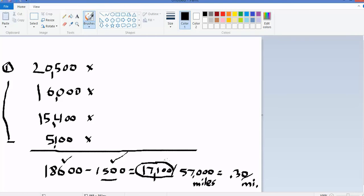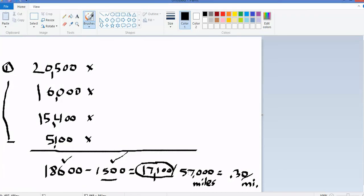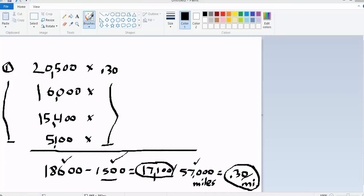And then simply you divide that by the usable number of miles. In this case, we're not doing straight line, so we're not as focused on the years. We're looking at the miles, and it's 57,000 miles, and that gives us a rate of 30 cents per mile. So now we just multiply this each year by 30 cents. And let me calculate that out.